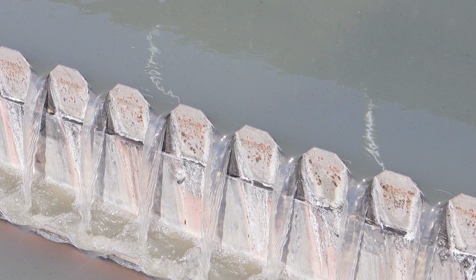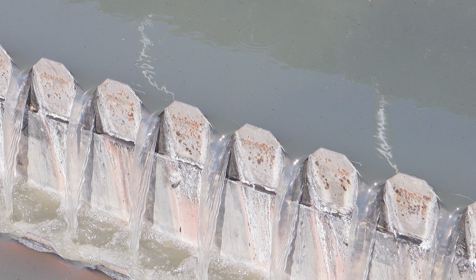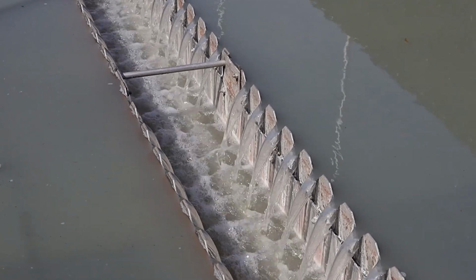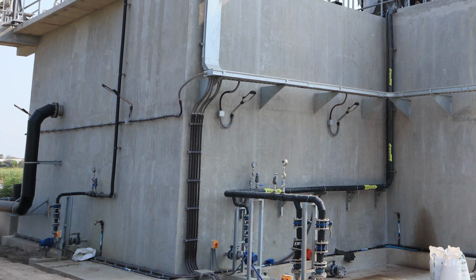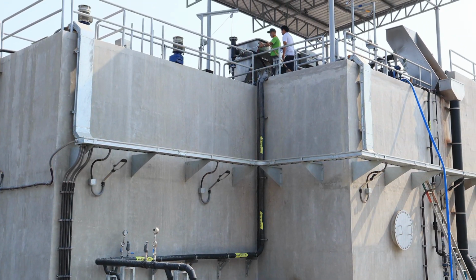This UASB process has been researched and developed by Papop for the past 20 years. It features high removal efficiencies, stable operation, and small footprint. The biogas from the UASB process can be applied for heating or power generation. It also helps to alleviate climate change.